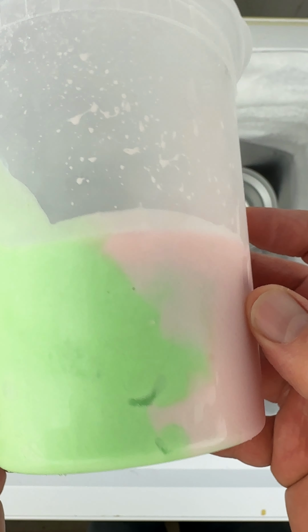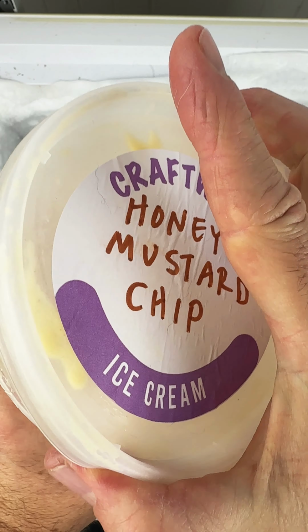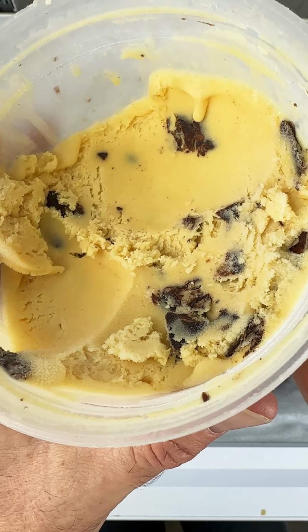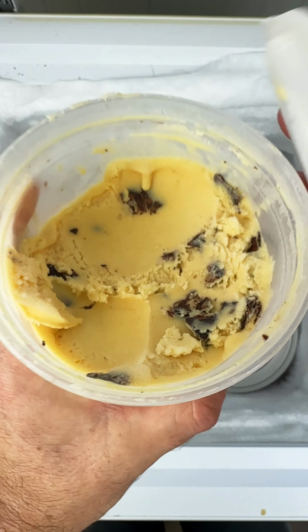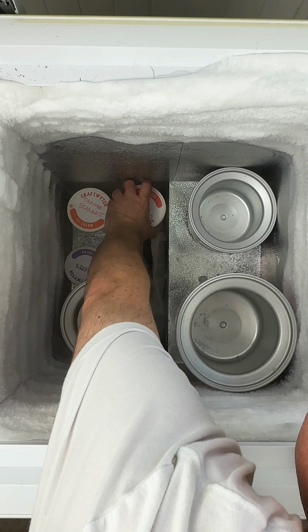I made this green apple candy and pink marshmallow combo for a Wicked watch party a few months ago, and just like the movie, I really loved it. Another failed condiment flavor. This honey mustard chip was just too vinegary to be good. I like the idea, but it still needs some work.